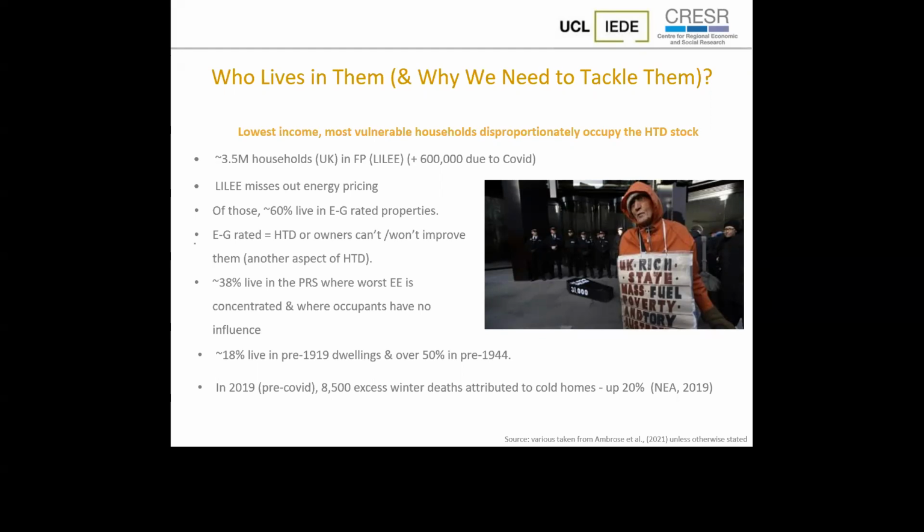Fuel poor households also tend to live in older housing, roughly 18% in pre-1919 dwellings, and over 50% if you look at pre-1944 dwellings, which will naturally also be hard to decarbonise because of their age and their physical characteristics. So ultimately, those who are living in hard to decarbonise homes are at greater risk of premature death than their counterparts. Around 8,000 people will die each winter in the UK as a direct result of cold homes and associated illnesses. And of course, many millions more will not necessarily die of it, but will feel the physiological and psychological effects of living in a cold home.